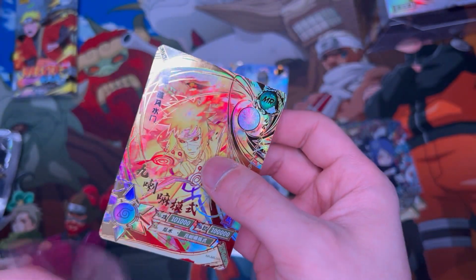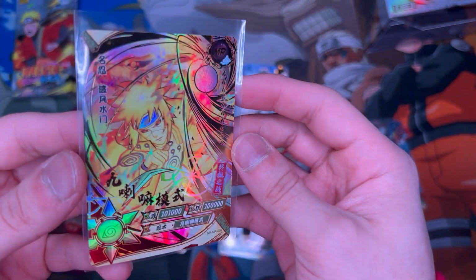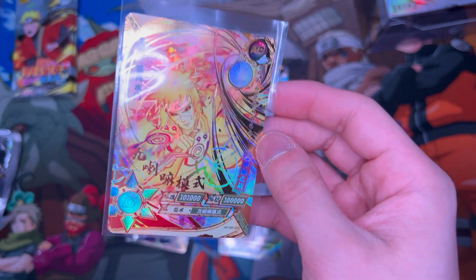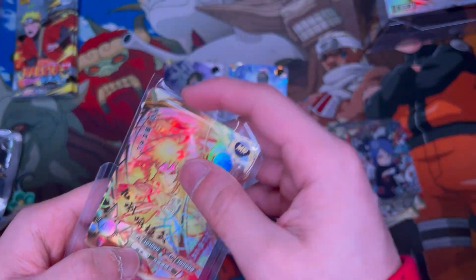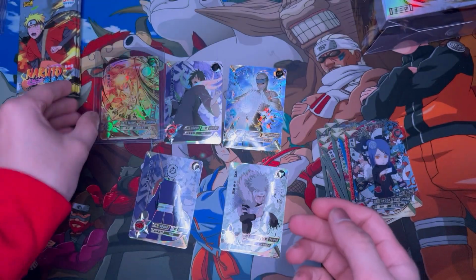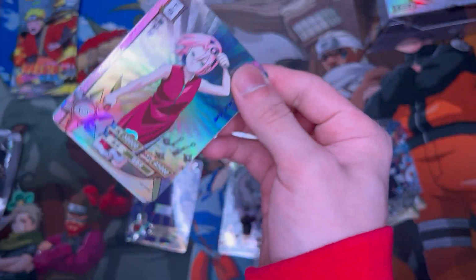From what I was told, a lot of people have been searching for this card, trying to pull this card. It's very uncommon to pull this card. It's one of the harder MRs to pull, if I'm not mistaken. Glad that I was able to pull this in this box. MR strong, tier 3 Kayou coming out strong, finishing up the last few packs.